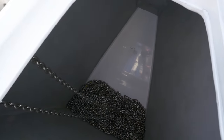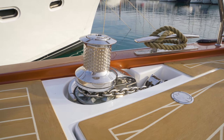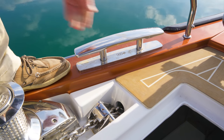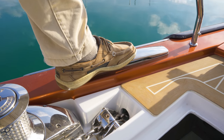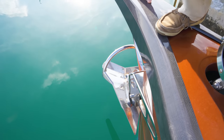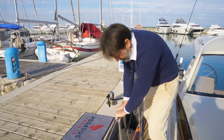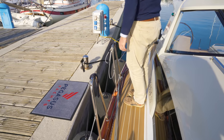Anchor locker with 75 meters of chain and oversized Lumar windlass with a chain stopper. Very practical solution. We have pop-up cleats. A 25 kilo anchor is stored under the carbon bowsprit. Each side has a gate. Very stable, very strong stanchions.